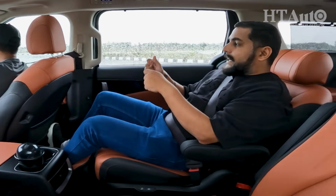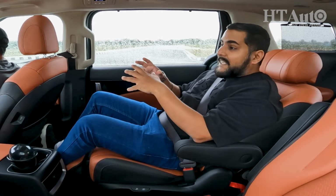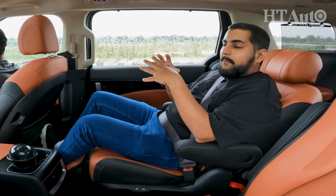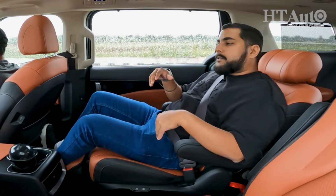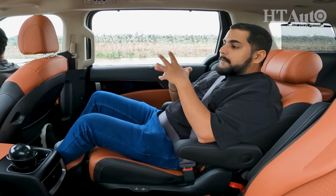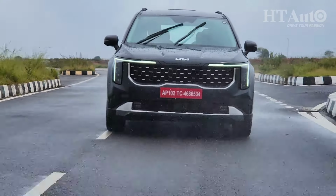The amount of body roll that happens in these seats is pretty less, and that's impressive also because the side bolstering is minimal, and while Kia could have probably worked on the side bolstering, increased this a little bit more, the body is actually quite comfortable, and I'm having a nice and pleasant experience here.